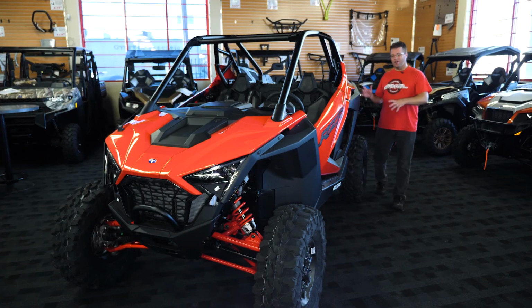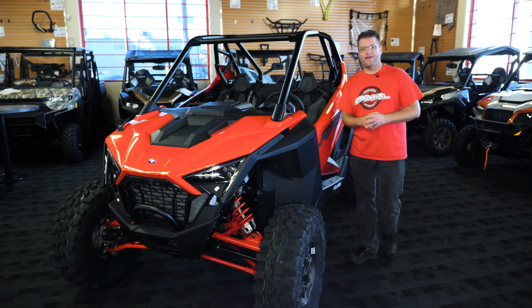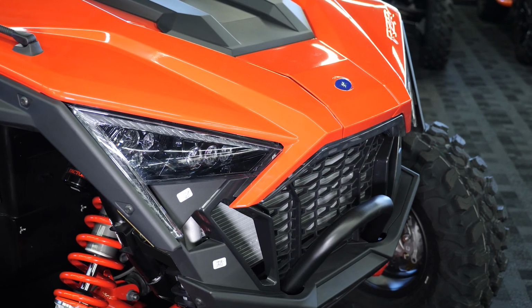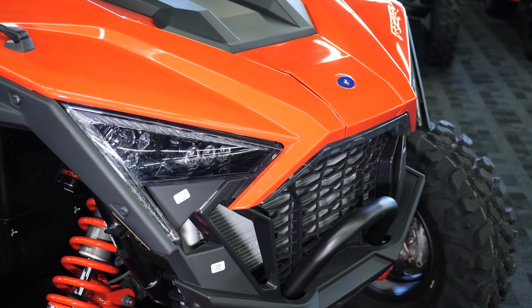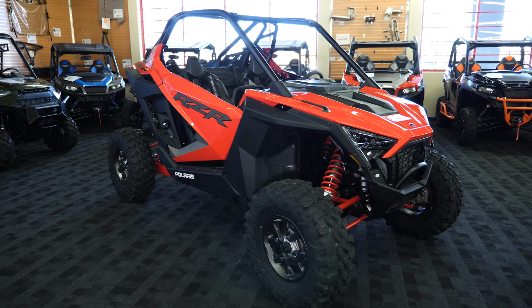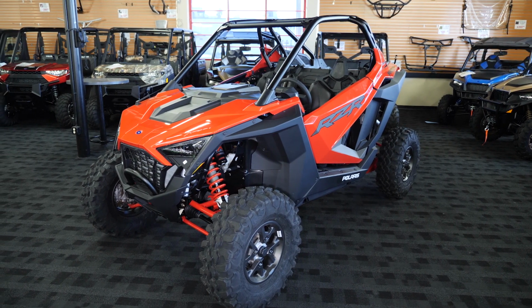Now that we've touched on a lot of the striking differences of this car, features, benefits, specs, and things of that nature, let's go ahead and finish this video up here in the front. Instead of being that large boxy look that the Polaris RZR is known for, this new Pro XP has a very streamlined, sexy, race-inspired look.